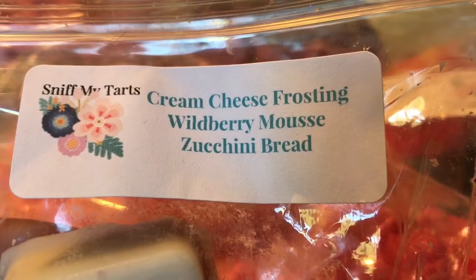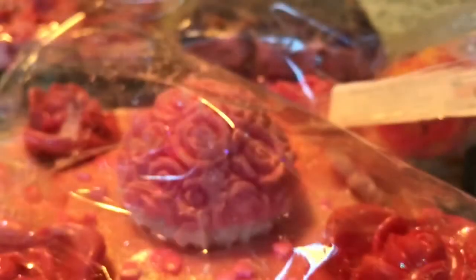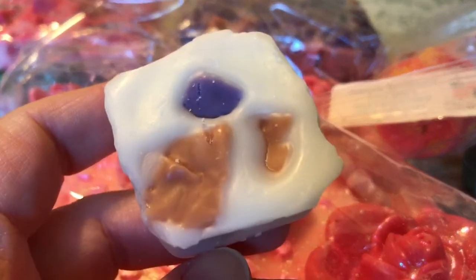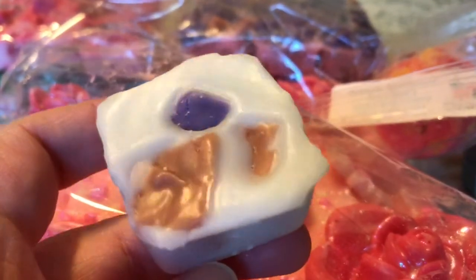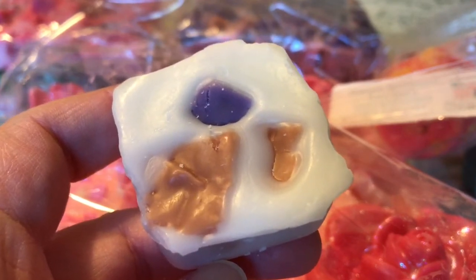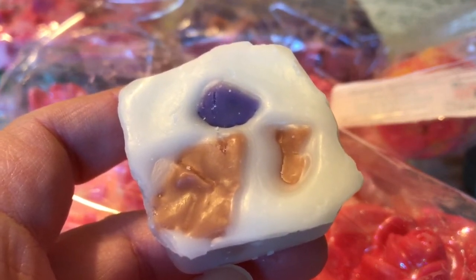This next one right here is cream cheese frosting, wild berry mousse, zucchini bread. So again, another zucchini bread scent. Now this one is super strong on the cream cheese frosting and the zucchini bread. This one is probably not going to stay with me, and I do have 2 little chunks of this.